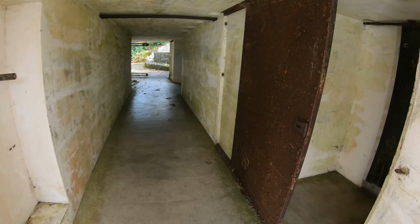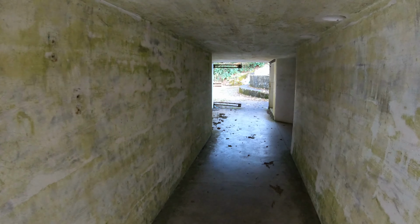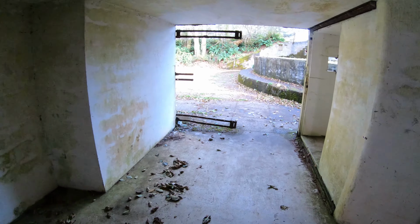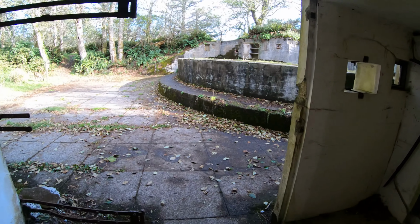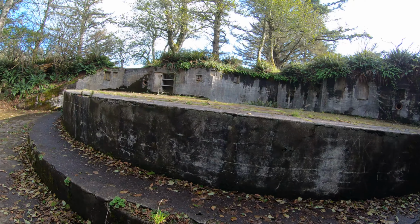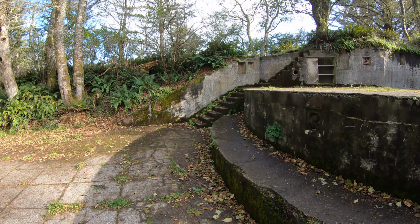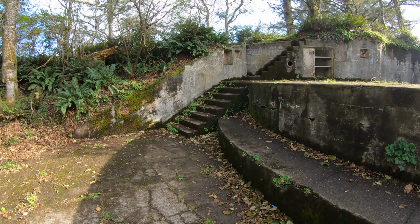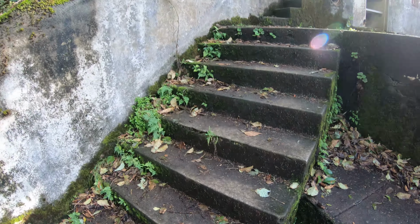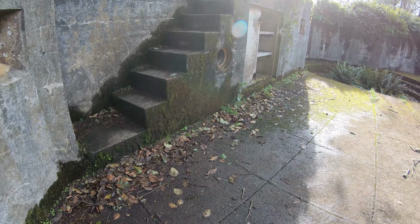Oh yeah, here's another one. Another storage room. And what used to be another big door. So you got a big gate here. And yeah, that's the other gun emplacement up there. And we got some steps here. I still got a few minutes. We go up, take a look at this one. I doubt if it's going to be any different. Probably just going to be another hole in the ground like the other one.